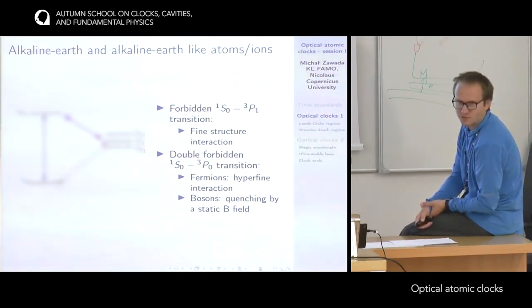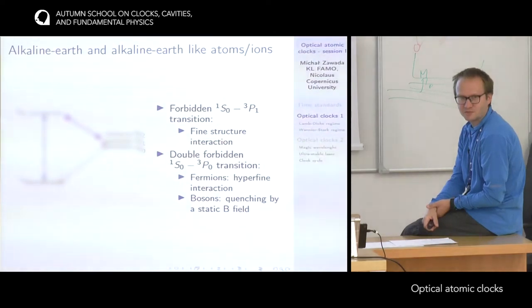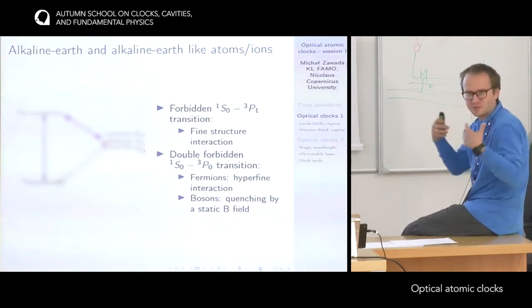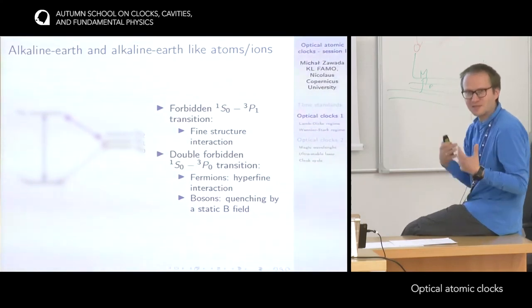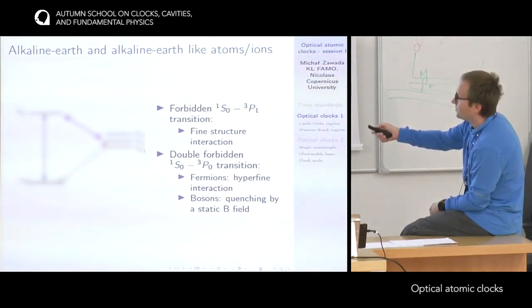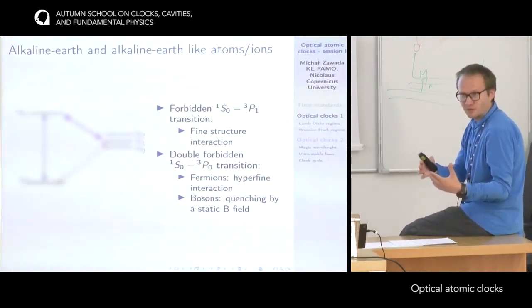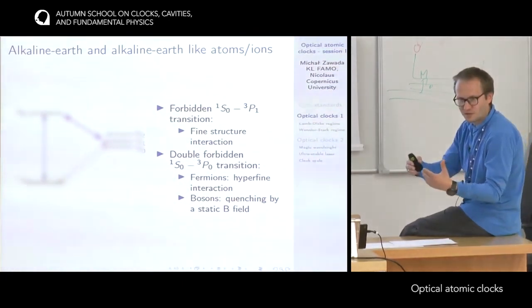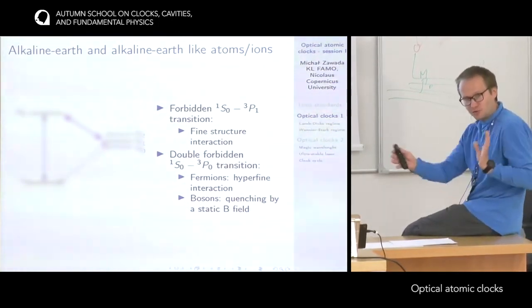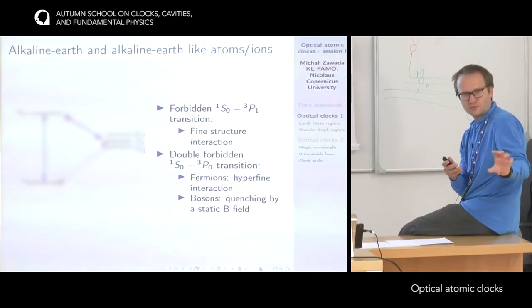So you can think that in fermions, this transition is possible because of the existing magnetic field from the nucleus. And if there is no such magnetic field, we have to add it from the outside, which has advantages and disadvantages. The disadvantage is that we introduce a quadratic Zeeman shift to our transition, so any variation of the magnetic field will put uncertainty in the shift. But on the other hand, we can tune the width of the transition by changing the magnetic field. So we have a knob that can tune the width of the transition.